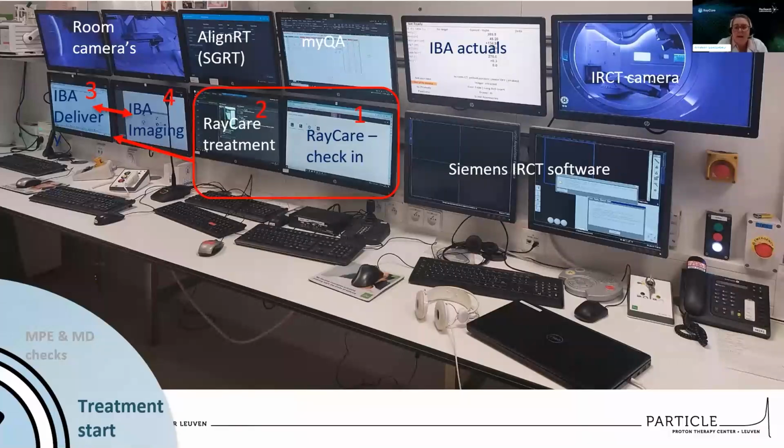So firstly, a patient gets checked in our dedicated RayCare check-in screen or workstation. We then move to the second screen. So that's the RayCare treatment workstation. So that's basically the treatment side of RayCare, where the patient treatment session is then opened, and automatically with this initial RayCare check-in, the patient's plan is already being sent to the IBA site. So that's Adopt Deliver. Once a patient plan of the day is open on the delivery workstation of IBA, we can also launch an imaging workflow within the IBA software. So that goes back and forth there.